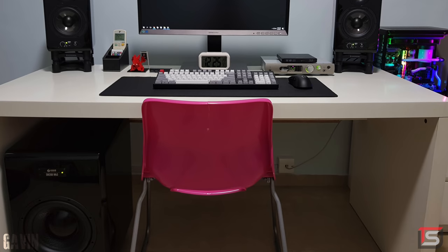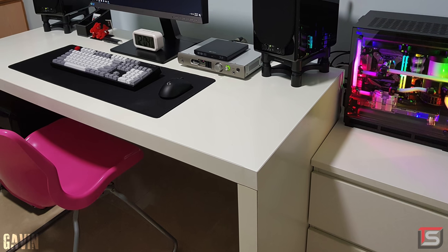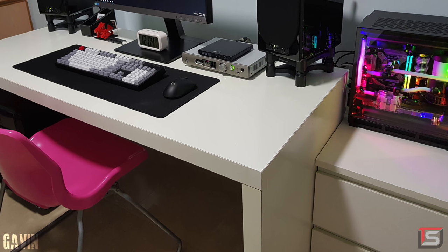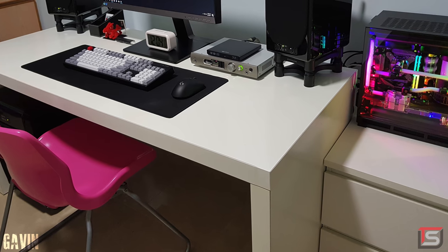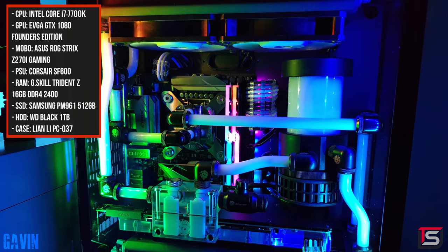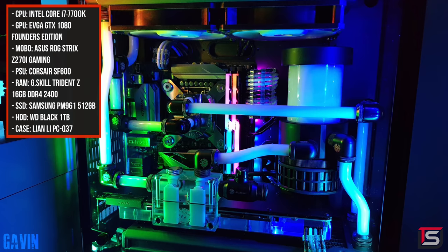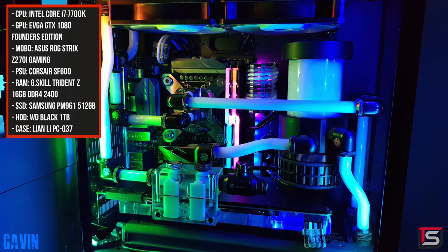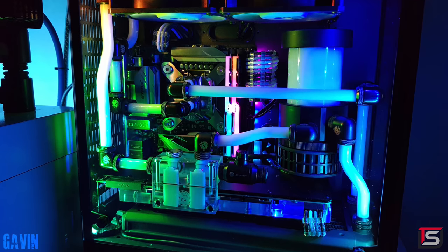And it looks like the only audio source he's got are the Atom Audio Artist 5 monitor speakers. The funniest thing about this setup is the chair. I mean, I'm expecting someone who's rocking a $200 keyboard to have something maybe a little fancier. Then again, the ergonomics of that chair looks amazing and it kind of matches the water-cooled PC. So this is Project Tiny and it's rocking a 7700K and an EVGA GTX 1080 Founders Edition with 16 gigs of RAM. This thing has so much power in such a tiny space.